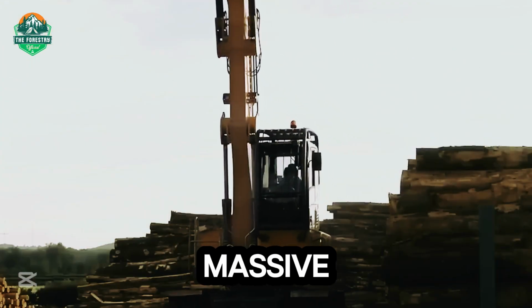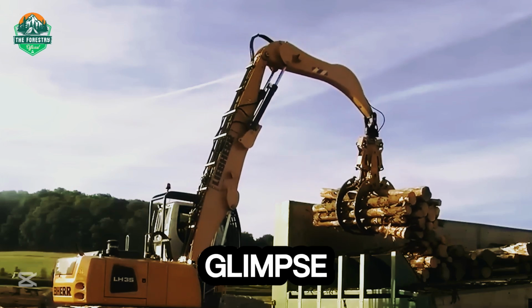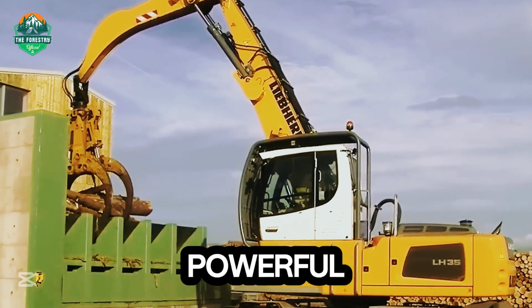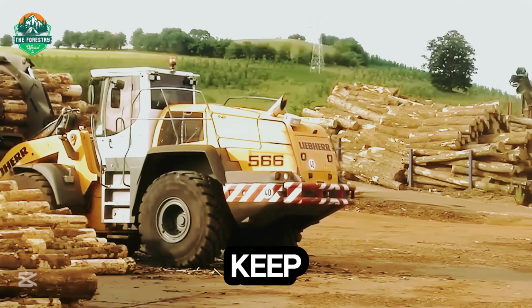Ever wondered how those massive logs get turned into the lumber we use every day? Well, here's a glimpse behind the scenes. These powerful Liebherr machines are the unsung heroes of the sawmill, working tirelessly to keep the wood flowing.